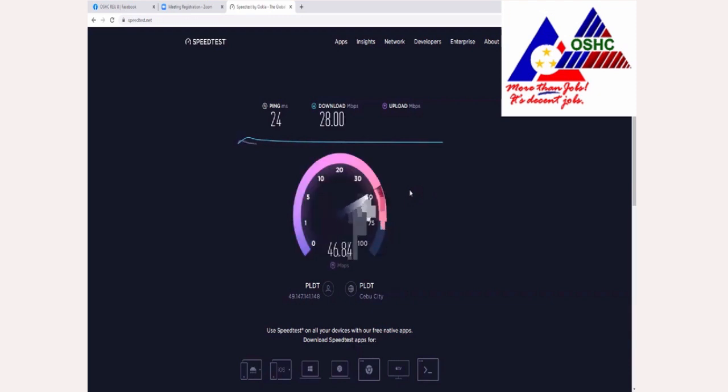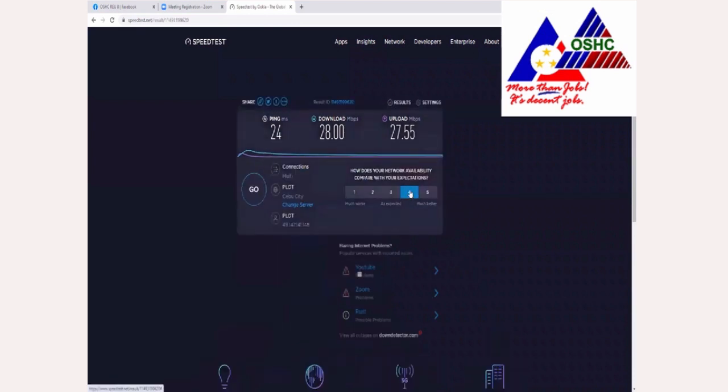Okay, for my download, I have 28 Mbps. Then let's check what is my upload. My upload speed is quite fast. Upload speed is 27.25. Now you can copy this one, the exact value, 28 and 27.5, or you can just copy the link.